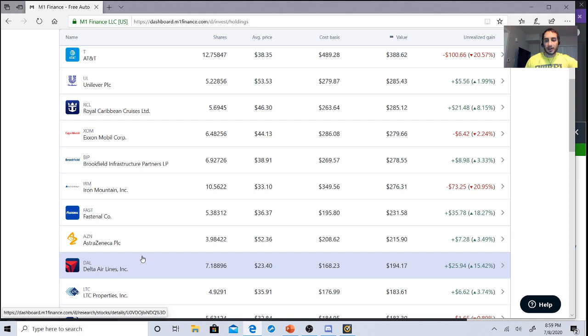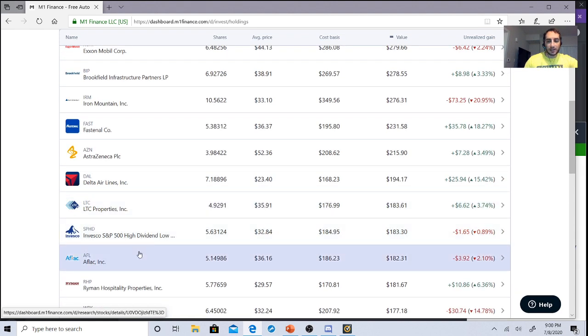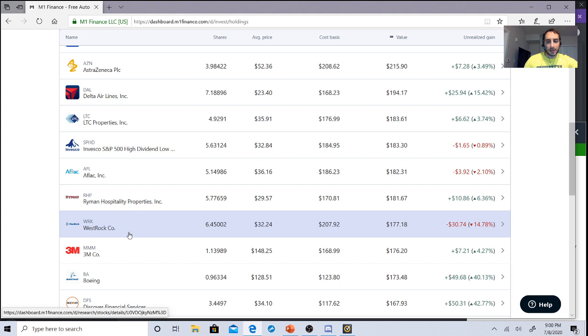Delta Airlines is at 7 shares. From what I read, a lot of the airline and aircraft companies are taking off right now. So once I start adding all these stocks in, the dividends will start flowing. Ryman Hospitality Properties is a real estate investment trust that has been down. I capitalized on that when it was down, threw some money in there. WestRock took a little bit of a hit, but they should be back eventually.